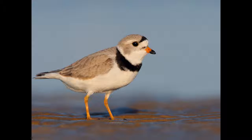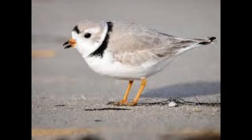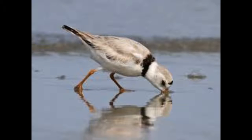The piping plover. The adult breeding piping plover is a small, sandy gray colored bird with a white breast and one distinctive dark band around its throat. It's smaller than a robin. The piping plover has orange legs and an orange bill with a black tip. The piping plover searches the shorelines for insects to eat.